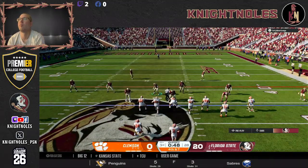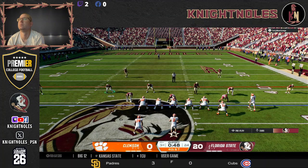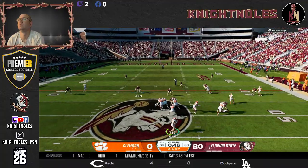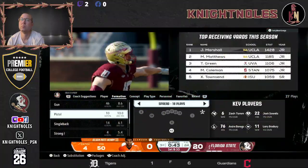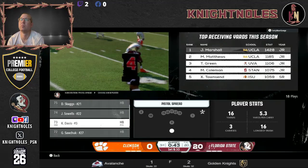A famous writer once said, most men lead lives of quiet desperation. Here is a desperate move, going for it on fourth down, trailing by double figures. He'll try to throw and pick up the first down. It's complete on the right side. How about that defense rising up and stopping him short on fourth down?